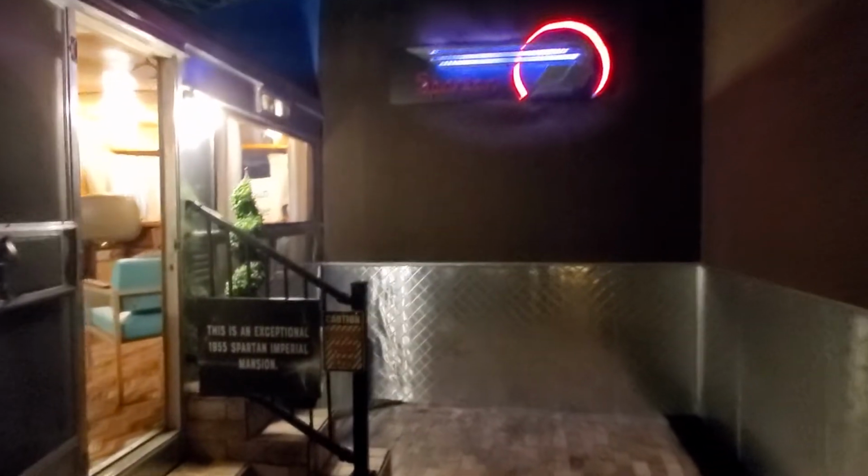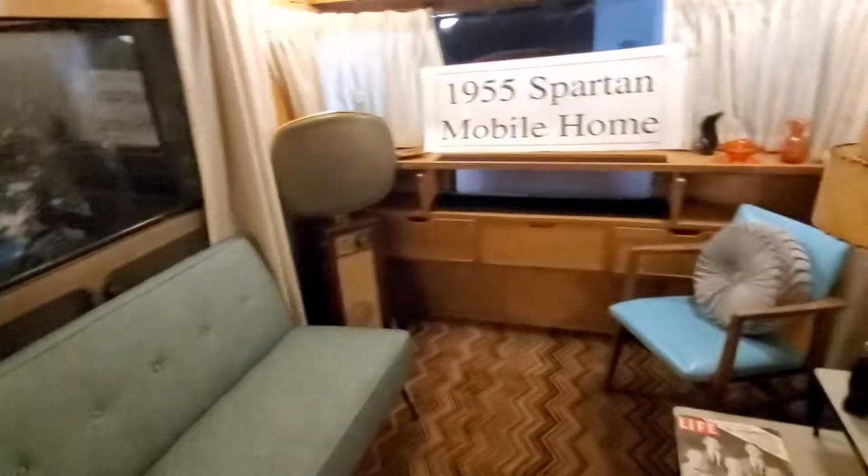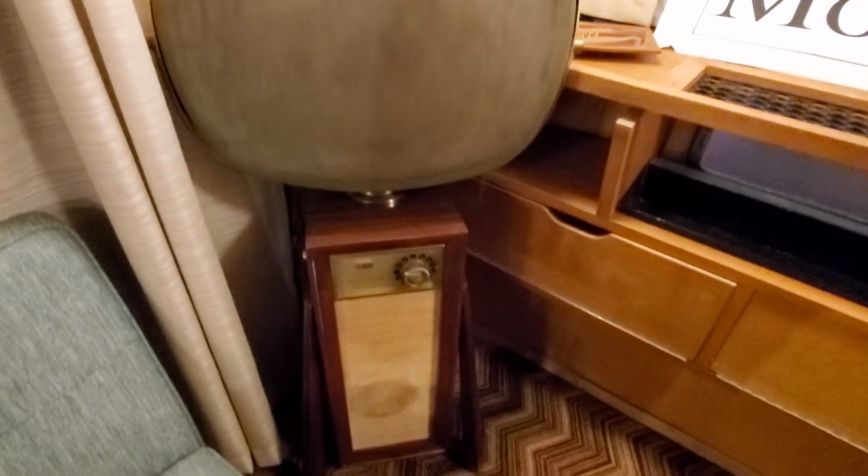They have a new exhibit here of manufactured housing, and this is a Spartan mobile home. It's very long, 1955. Oh my gosh, is that a TV? Philco. Must be a TV. Maybe that's a cover for it.